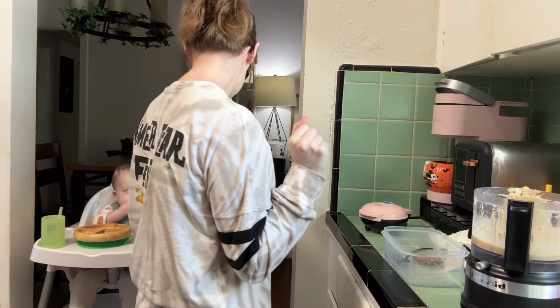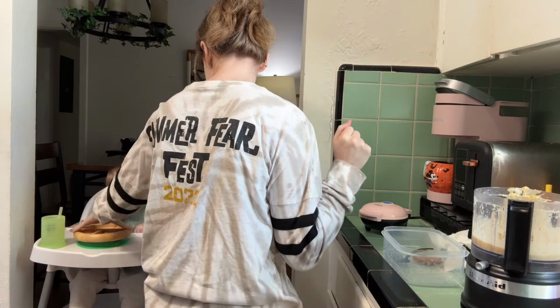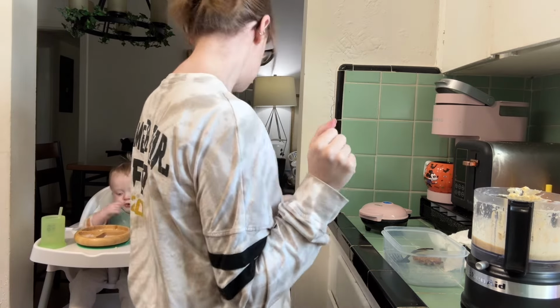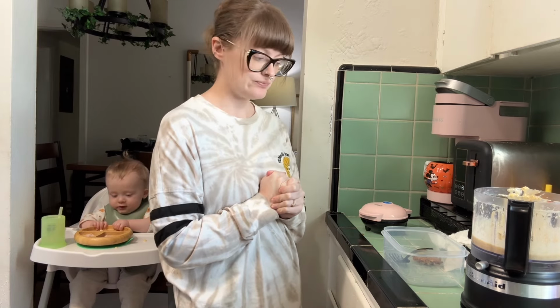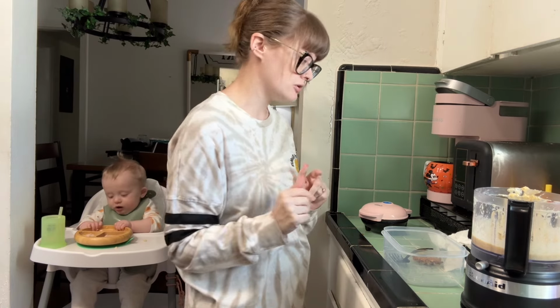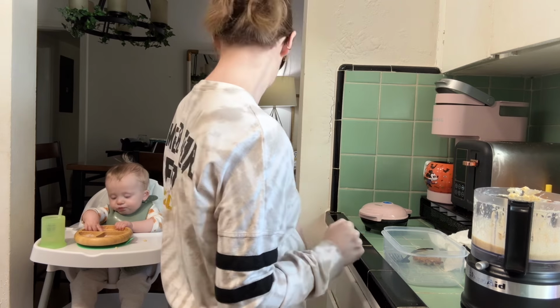That way he has a little something different. He's been having his eggs, blueberry, and Cheerios every morning, and he's been loving it, but I don't want to burn him out on certain foods.